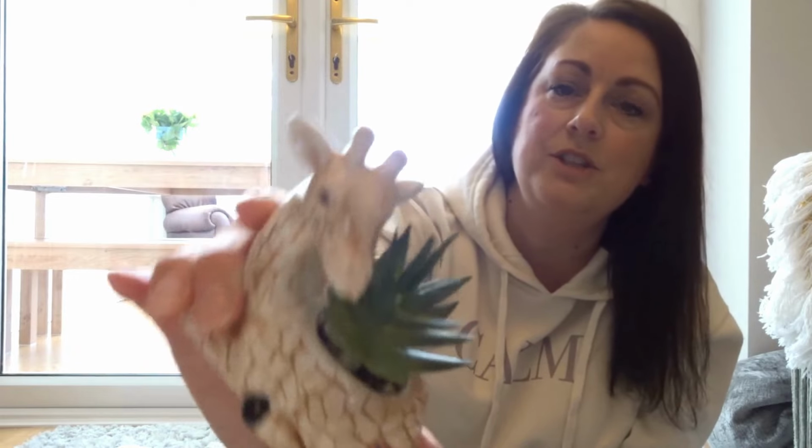So let's get to some more gifts. Some beautiful things in B&M right now. If your teenager loves little things in the bedroom, Emily is obsessed with giraffes. She loves giraffes.